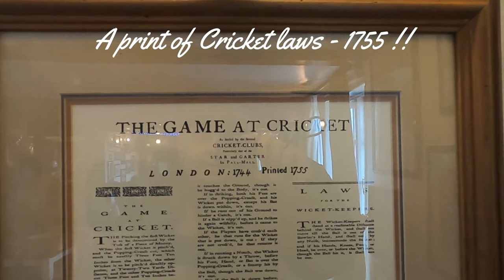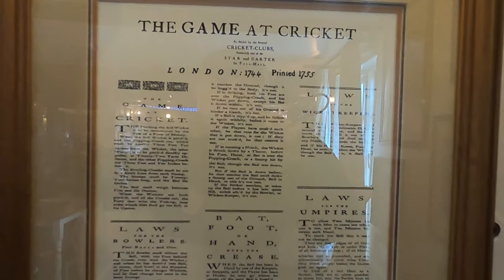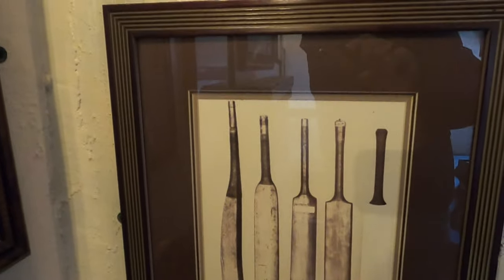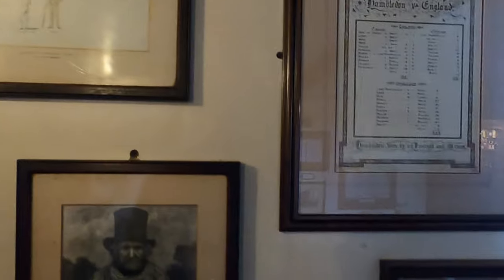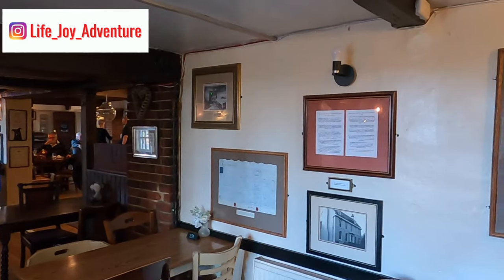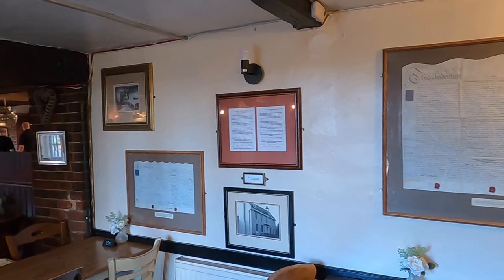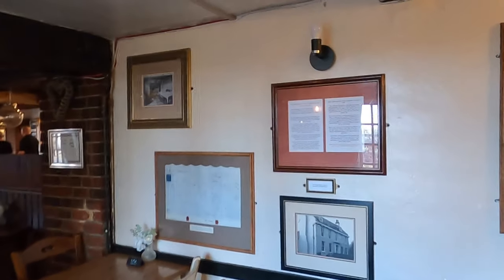Guys, I just spoke to the landlady and she said the rules of the game were written in 1755, and these were the original cricket rules. I don't know if you can read them. And this is the picture of the bat, how they looked and how they evolved over the years. This pub is from 1690, I think that's what she said. So you can imagine how old this pub is. It's been extended over the years, but it's absolutely fantastic history. A lot of cricketers come here to share and enjoy, and it's really amazing.